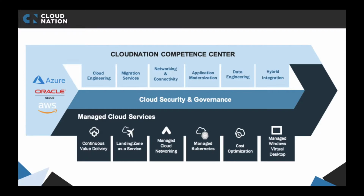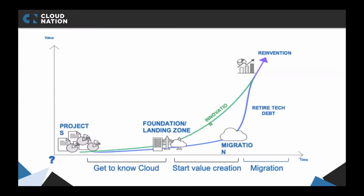Within CloudNation, we have a cloud competence center with several specialties, and we also offer some managed services. For example, a cloud landing zone as a service, managed cloud networking, and managed Kubernetes. And what we're really trying to focus on is helping our customers to accelerate. When you look at cloud adoption by customers, this is a diagram that really shows the progress. When you look at adopting a public cloud environment, it will take time for the customer to get to know the services, get their people to gain knowledge before they really start seeing that the public cloud will help their innovation and really add something to this.